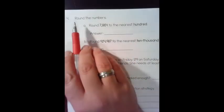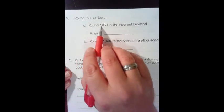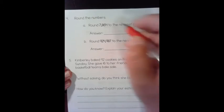All right, let's look at number 4. It's asking you to round these numbers. So the first one it's asking you to round is 7,864 to the nearest hundred. So I like to use what I call the stop sign method, right? So I put my stop sign under the place that I'm rounding to. So again, I'm rounding to the nearest hundred, which means I got to put my stop sign at the 8.